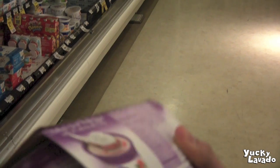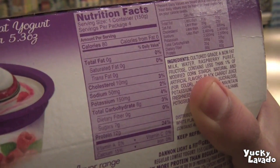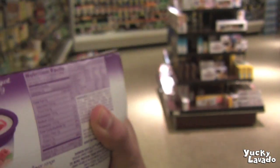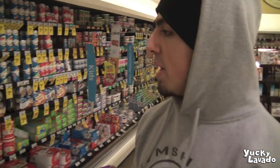Look at the macros per cup or per container. 0 fat, 8 grams of carbs, 12 grams of protein. I know a lot of you guys fight for your protein out there. Simple way to do it. Costco's got bigger boxes than these. They sell them in a couple different flavor combinations.